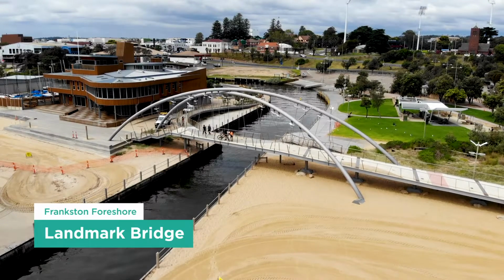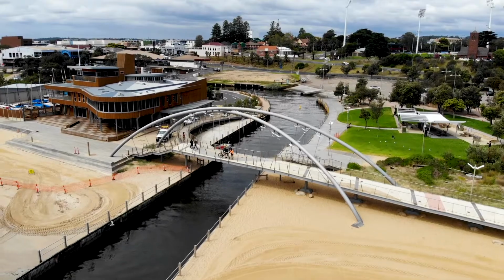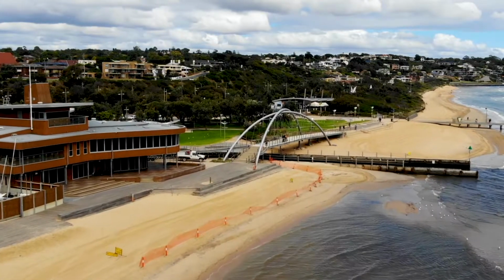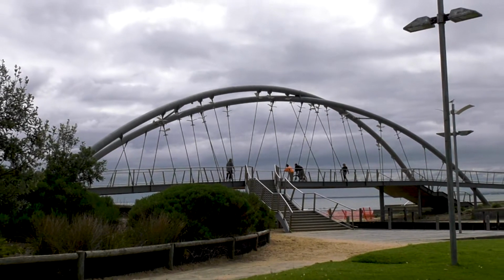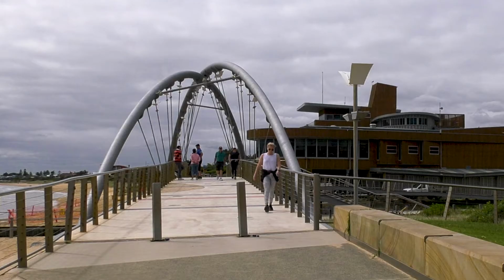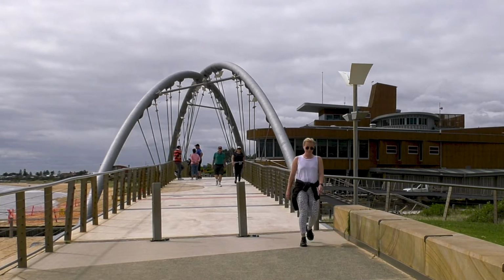Landmark Bridge, which spans the mouth of Kananook Creek as it flows into Port Phillip Bay, was completed in the early 2000s to replace a previously existing footbridge. A relatively new structure along Frankston's historical boardwalk, the bridge is a picturesque location for walks along the beach or for enthusiastic photographers.